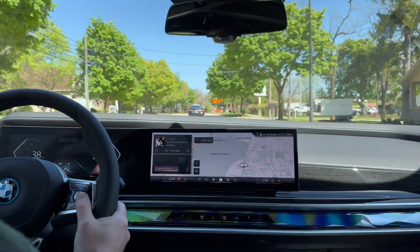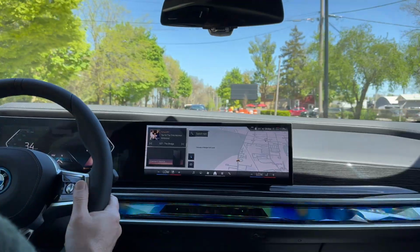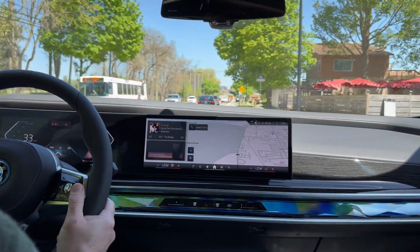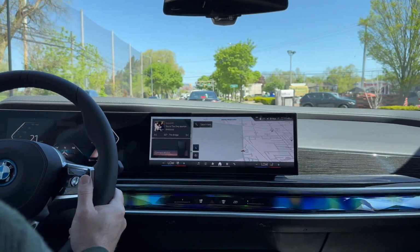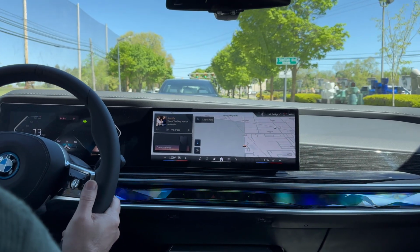If you live in a snowier state or the winters are a little bit more harsh in your area, you might want to swing for the xDrive60. 449 horsepower is solid for a base model car, and this car can do 0 to 60 in about 4.5 seconds. That's pretty good. Now, the overall driving experience of the i7 is very relaxing.